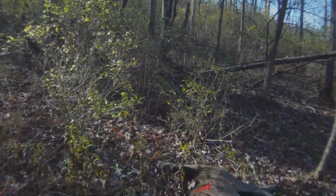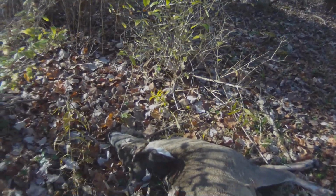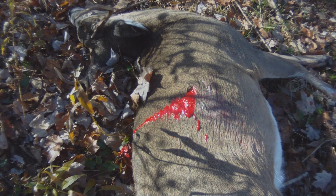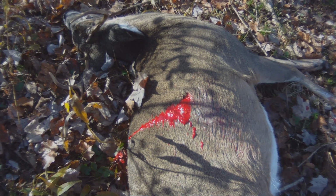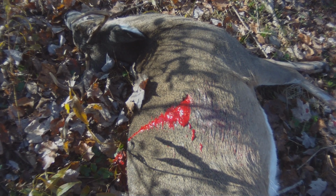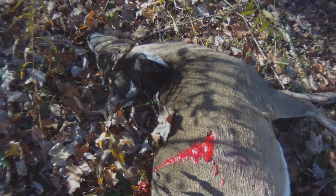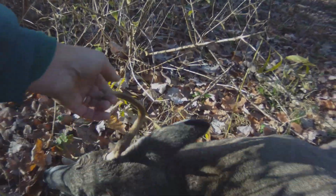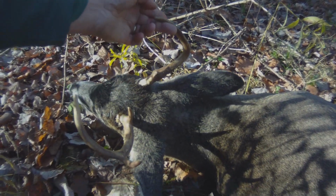I thought he was a 6-point. Let's see. Oh, double lung. Double lung. You can see the bubbles in the blood. Shooting from 20 feet up, I think I got both lungs. But what we have here is a 5-pointer.